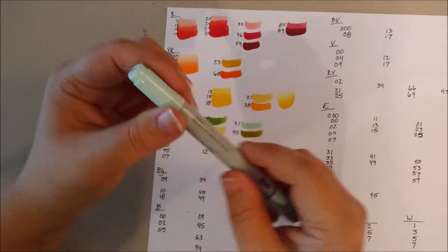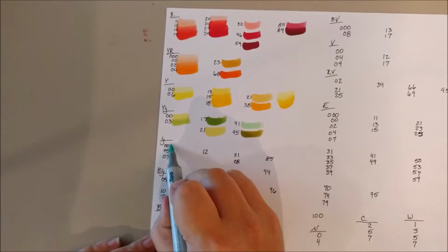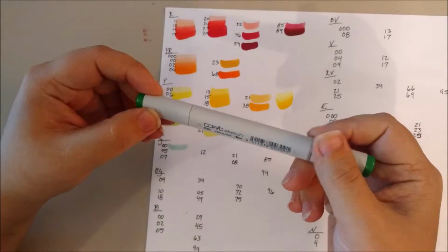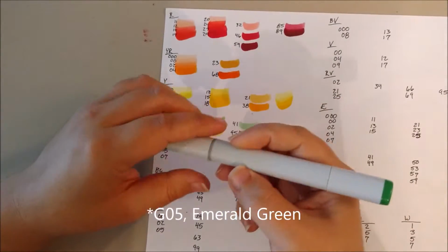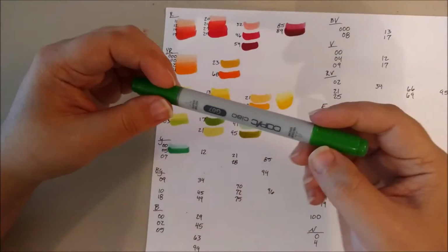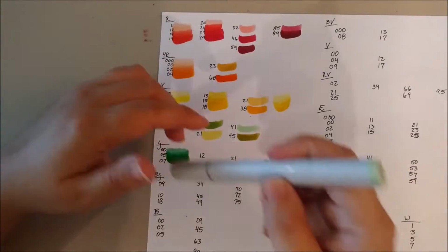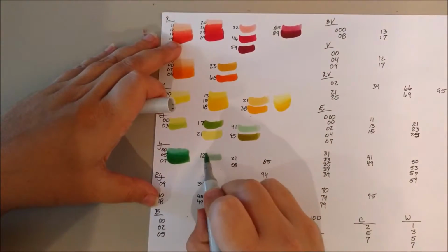Moving on to the greens. G00, jade green. This is a really, really soft, really pretty green color. And G05, I don't have any kind of variation between these. I wish I had at least one more intermediate color to get a good fade on this, but at any rate, they're still in the same color family, which you'll be able to see. G07, Nile Green, G12, Sea Green, which is also a really pretty color.